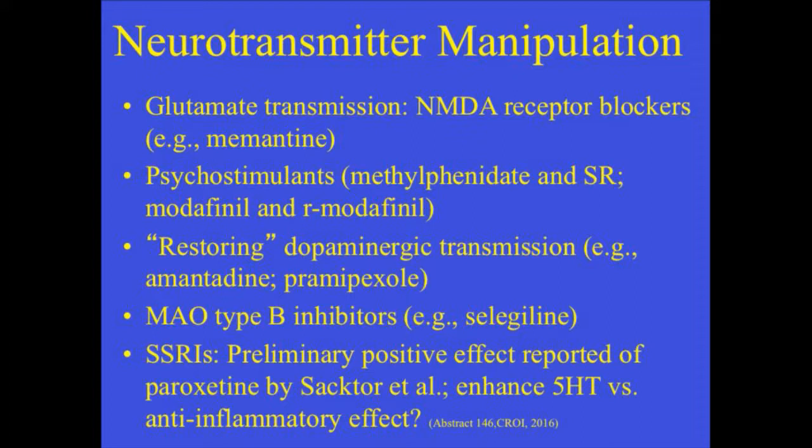Restoring dopaminergic transmission is important because CNS dopamine decreases with HIV disease progression centrally. That's known, so a DA agonist may be useful, though they haven't yet been studied, like pramipexole and ropinirole. Selegiline was studied in ACTG 5190, not found to be effective for HAND. Interestingly, a recent study by Ned Sacktor and colleagues at Hopkins showed an effect of paroxetine, one of the SSRIs.